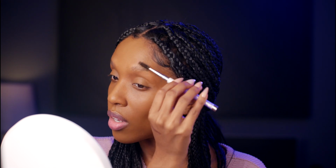We're just going to take this spoolie here, and we are going to just brush up our brow hairs like so. I love this little spoolie. My mom gave it to me. Has little crystals in it. I think it's so cute.